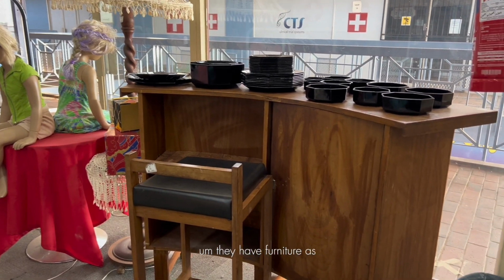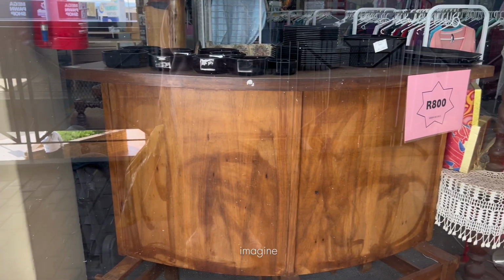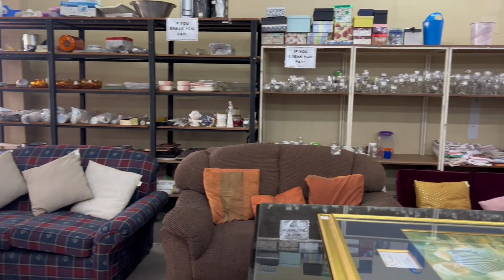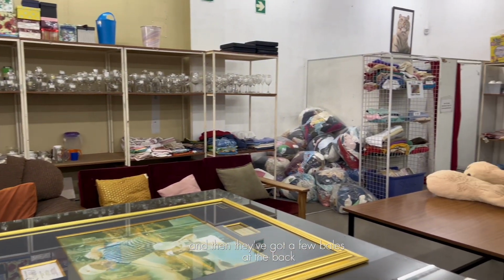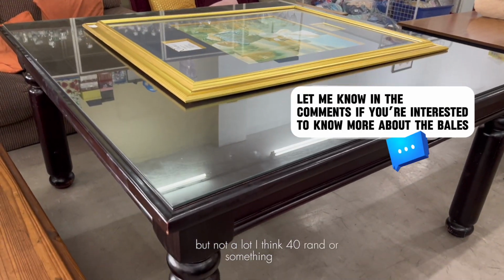They have furniture as well. This bar, which was really cool, was going for 800 rand. Imagine that sanded down and then painted. Could be such a vibe somewhere. And then they've got a few bales at the back. I don't know how much they were going for, but not a lot. I think 40 rand or something like that.